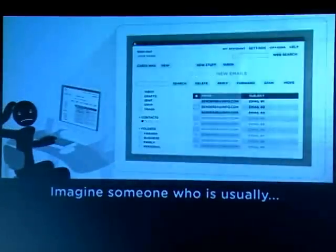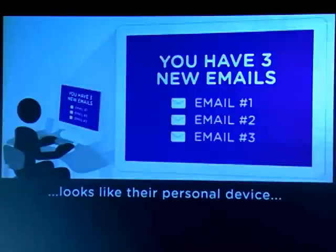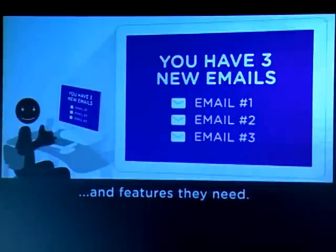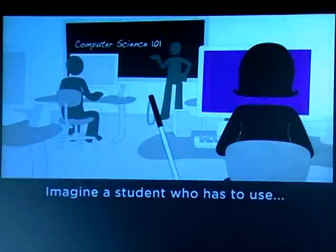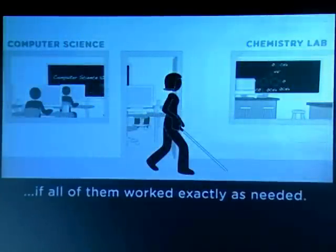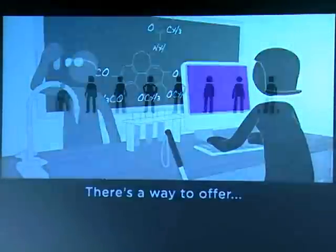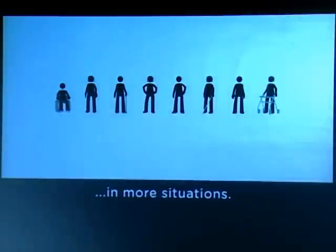Imagine someone who is usually confused by technology. Now every computer looks like their personal device. Simple, with just the controls and features they need. Complicated computer screen changes to a simple version. Imagine a student who has to use computers in different labs and classrooms. If all of them worked exactly as needed. Student in two classrooms, each computer becomes accessible as she needs it. There's a way to offer accessibility solutions to more people in more situations.